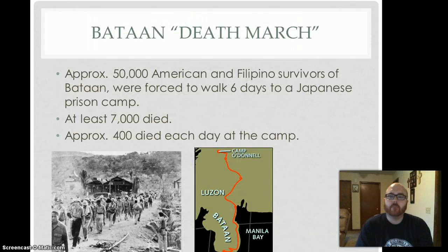First up, we got the Battle of Bataan, where we just got slaughtered. It was crazy. And then the Japanese took approximately 50,000 American and Filipinos to a prison camp. And this prison camp was a 6-day walk through the jungle. You know, hot, humid, malaria-ridden jungle. Little to no provisions, no food. So they're walking 6 days.